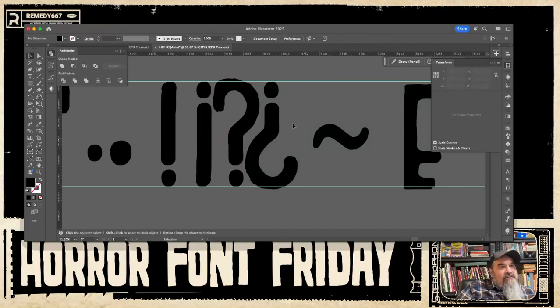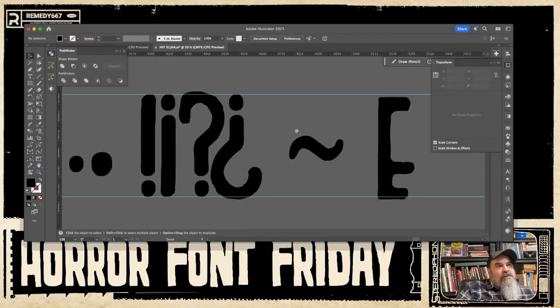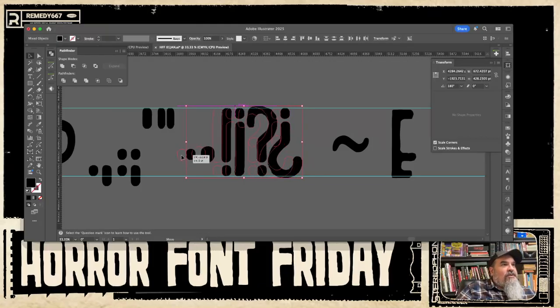Whoa, you hear that sound? That sound means there's some wild animation happening in the film. Not sure what it was. It's glowing blue, looked like salt.